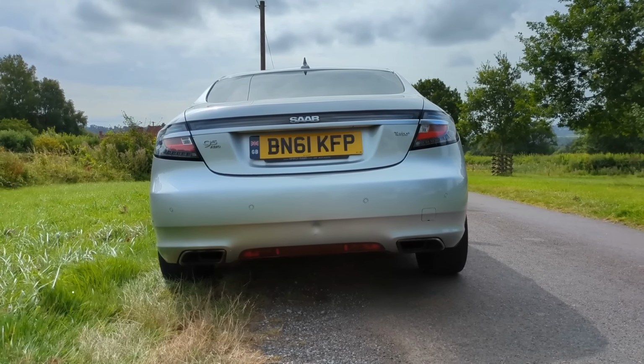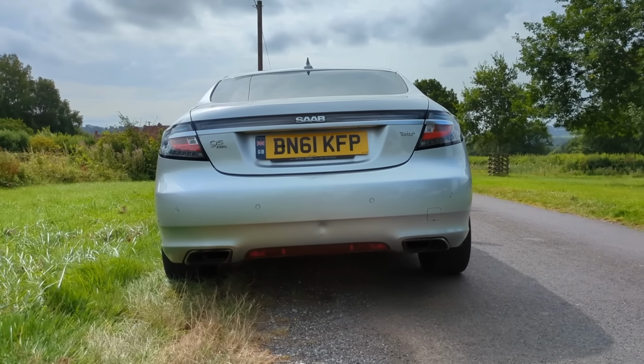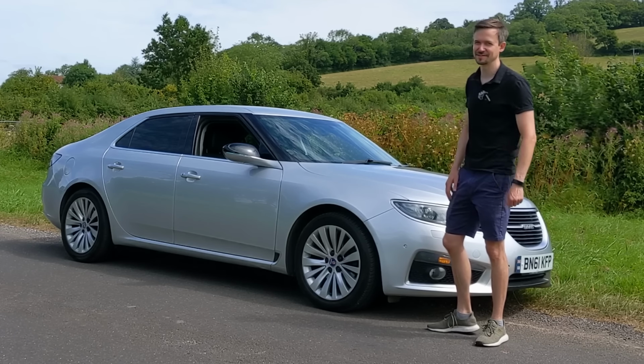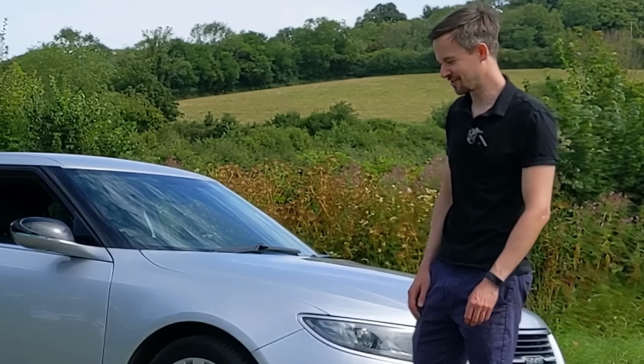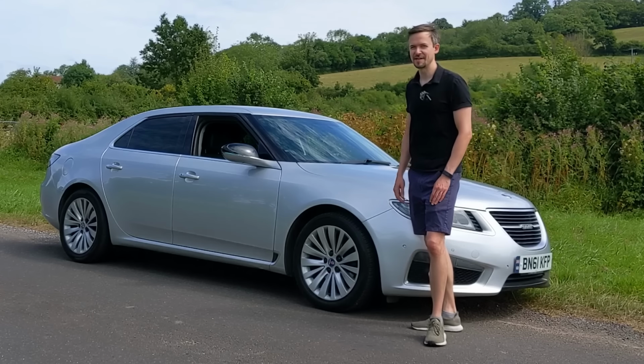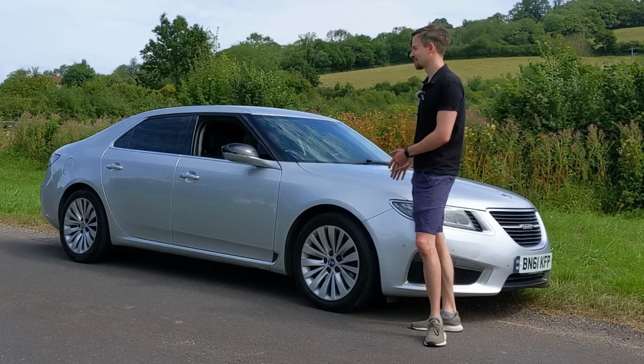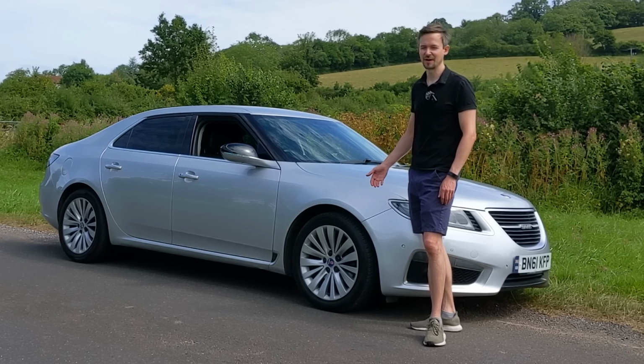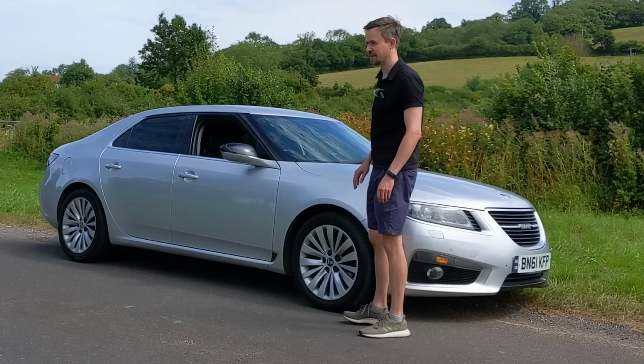But blaming this car for the death of SAAB is a bit like bringing a substitute on into a football match in the 89th minute when you're 3-0 down and then expecting him to save the day. It's not going to happen. SAAB were already screwed by that point. In fact, when this car was released in 2011, the brand was being sold to Spyker, and we all know what happened there. They didn't last long before they went completely bust.